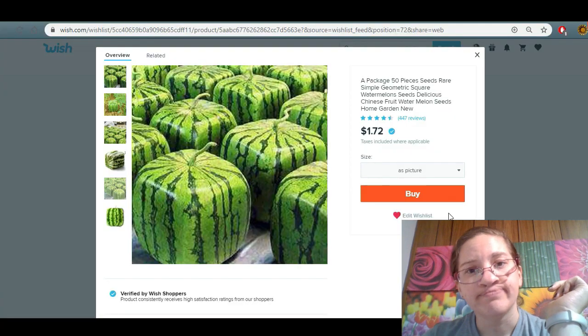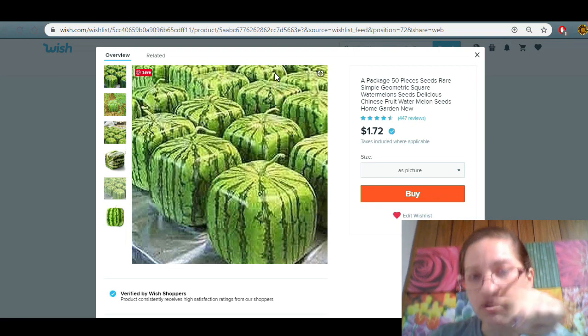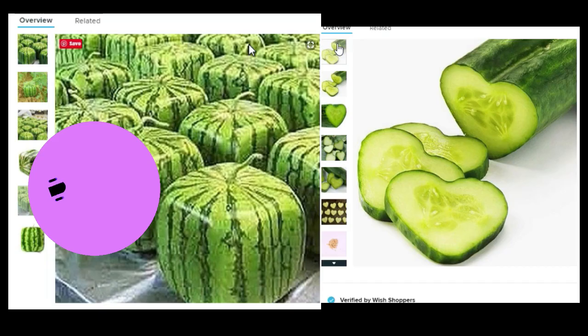The same as the notoriously overpriced square watermelons. Like so. There is no way that you're growing a square watermelon. This is a regular watermelon stuck in a box.